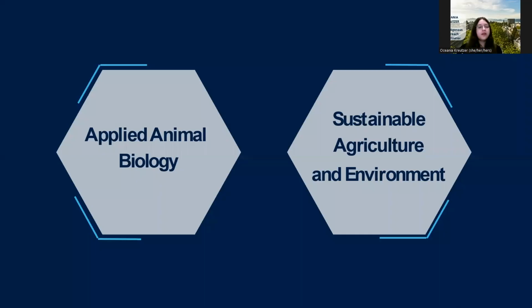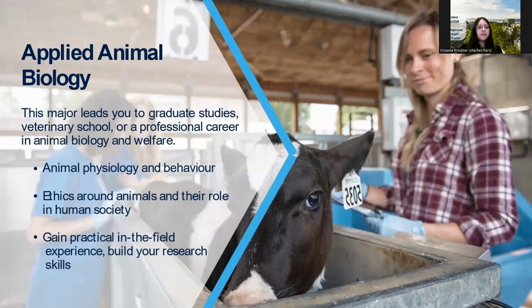And so moving on to the 2 main programs. Here in applied biology, there are 2 majors that you can select. You can either go into applied animal biology or the sustainable agricultural and environment major. Both of these majors are non-competitive, just to let you know. So when you come in, you will not have to choose. You will not have to compete to get into whichever one you want once you're in your 2nd year.